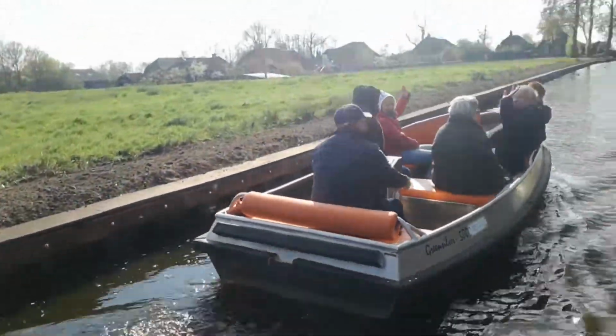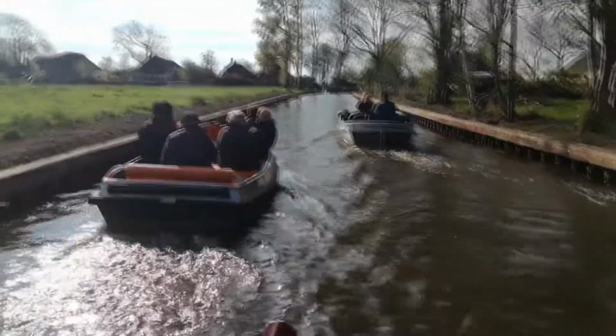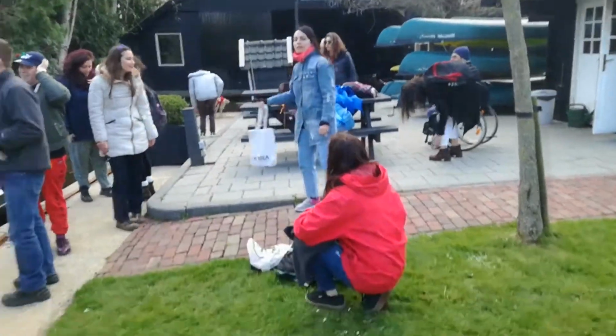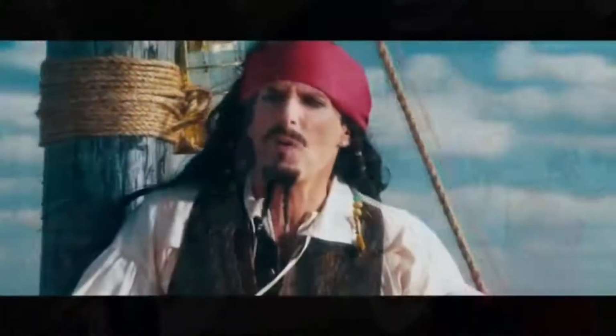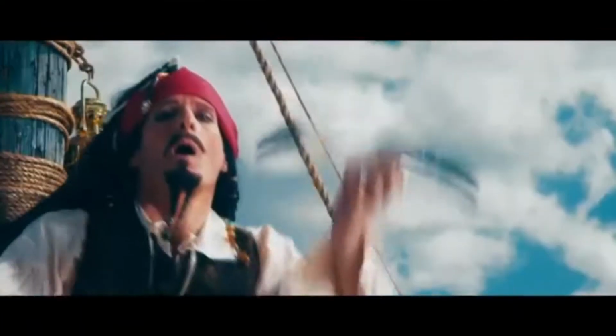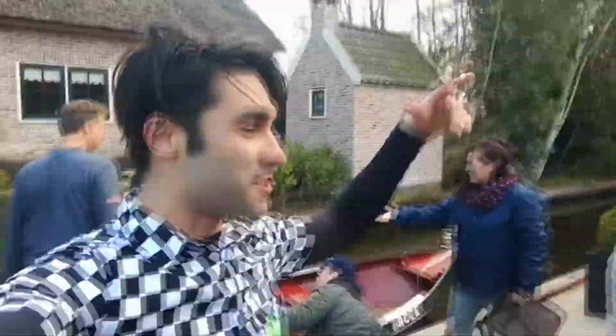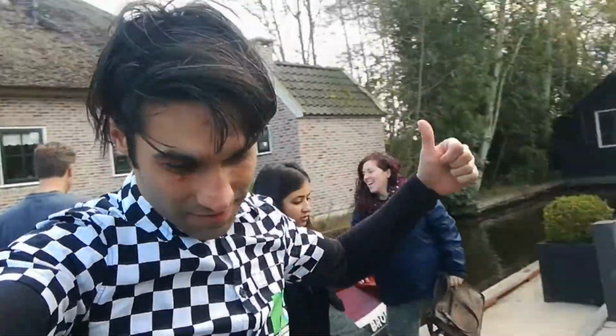Sadly, we're almost getting to the finish of this experience with the boat. Yeah, I am done with today, for example. Like, I'm gonna just sleep. I'm finally on land. Land, the people, land.